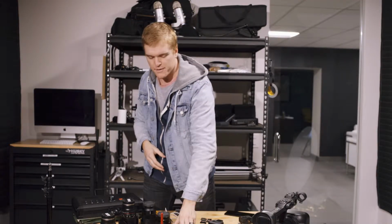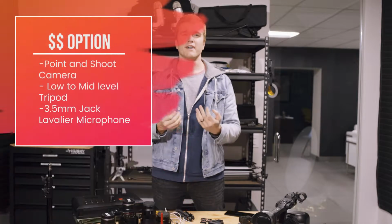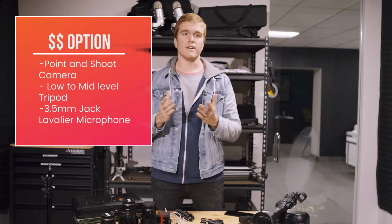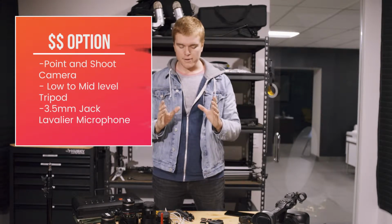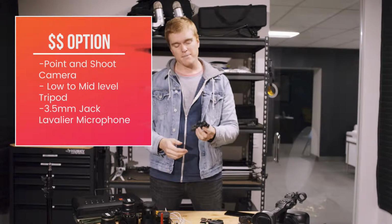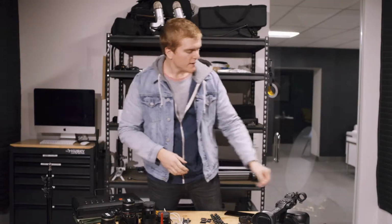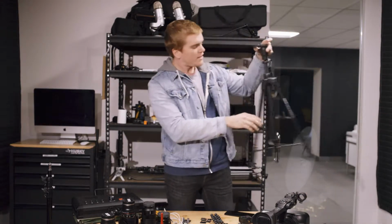And then the last option, which we don't really have something here to show you, is something along the lines of a Canon PowerShot. And that's just a simple point and shoot camera. Something with a tiltable LCD screen is preferable, but if you just have a simple point and shoot camera that's capable of recording HD video, that's really perfect for this price point. The great thing about this price point is you don't necessarily have to get another tripod, depending on what you're using it for.